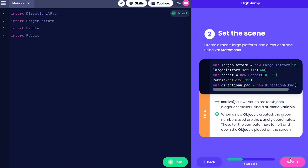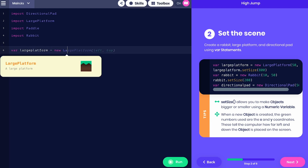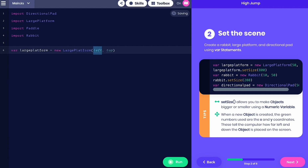Let's go ahead and create the rabbit, large platform, and the directional pad onto our game screen using var statements. Var stands for variable. Type in var large platform equals new large platform 50, 80. These green numbers right here are our x and y coordinates. They run from 0 to 100.